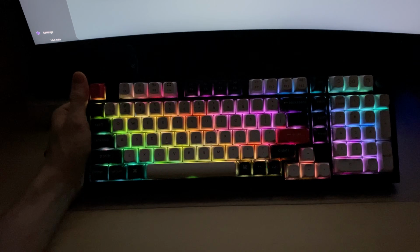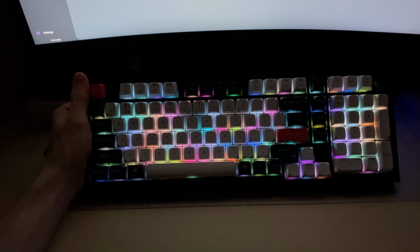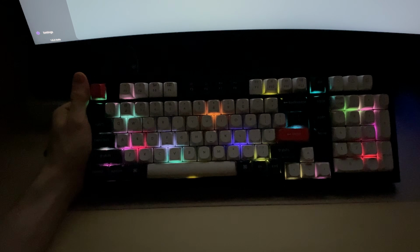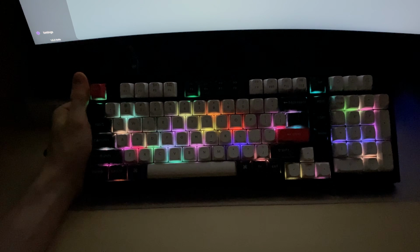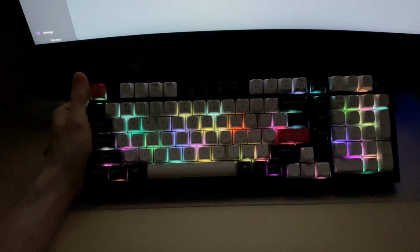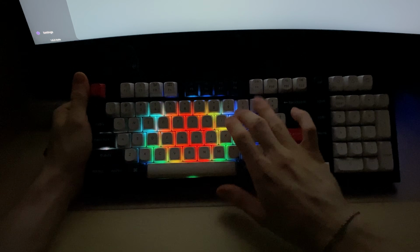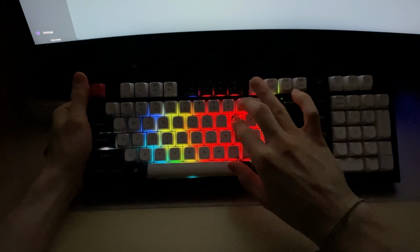We have the jelly bean raindrops. We have the pixel rain as well. Let me restart it. Looks like that. That's really cool. When we start from 0. Typing heat map. So when we type a lot right there, it will get hotter and hotter and hotter.